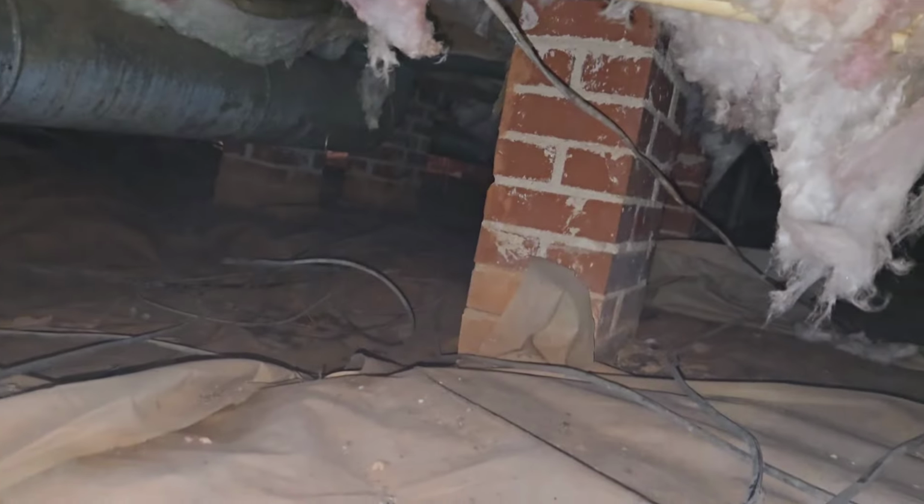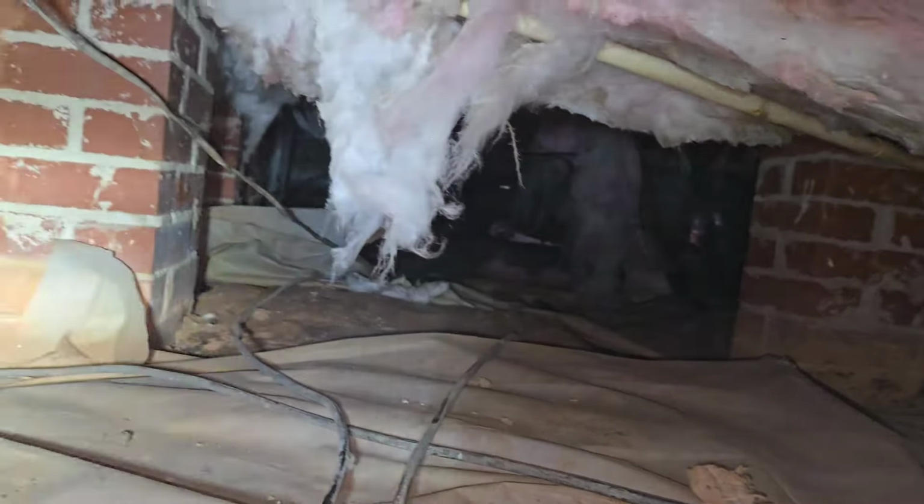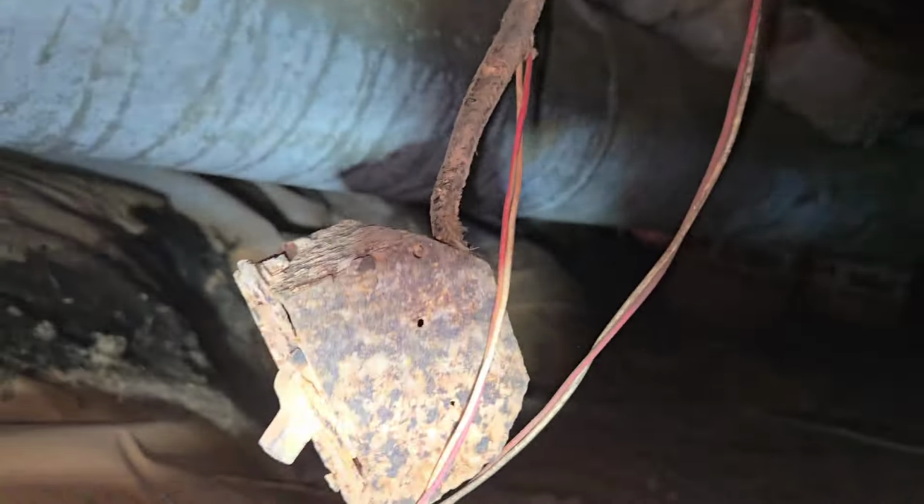But look at all these wires. There's wires everywhere. This is years and years and years of people coming down here, running cable, running lines. Look at this electrical line right here. Who knows if that thing is hot?